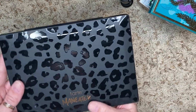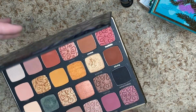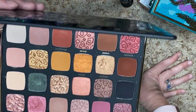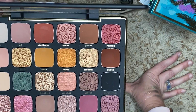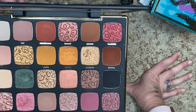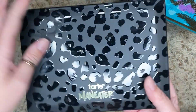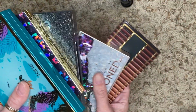We have one more Tarte. We have the Maneater palette. This one came out in 2022, and it's a fantastic palette. Tarte is finally making waves again, which I appreciate, because there's a bit of nostalgia there with Tarte and me. This is a great palette, so I'm happy to have this in my collection. So we're getting rid of some.